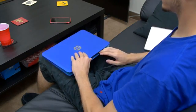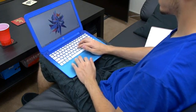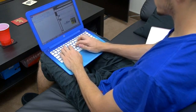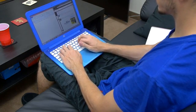At this point, I'm sure you guys have already deduced that the HP Stream 13 would be the most comfortable because of its sheer size. Well, you are correct. Not only is it the most comfortable, but it feels the most natural. You can even set the laptop further away since it has a much larger palm rest area.